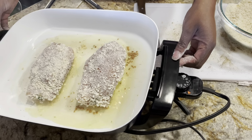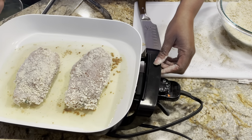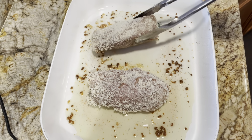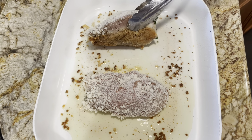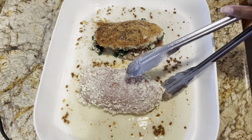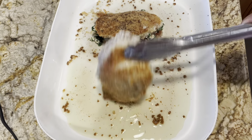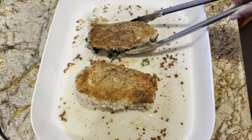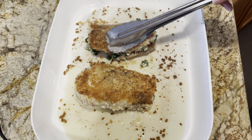On that, let's move our oil around. All right, I'm going to clear the decks and just let that hang out. So here's our skillet. It's browning, see how it's browning? I'm going to flip it over. Look at that color, that's beautiful. So you want to brown it on both sides, and then we're going to cover it and let it finish cooking.